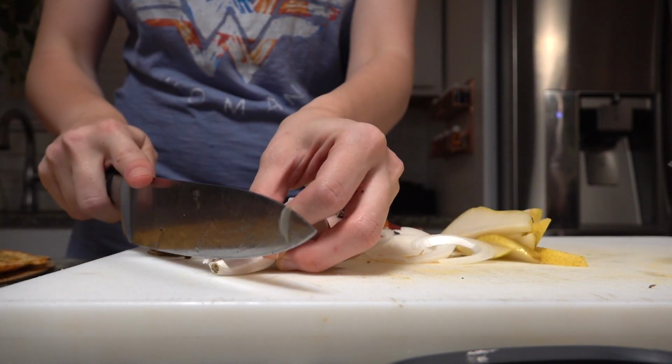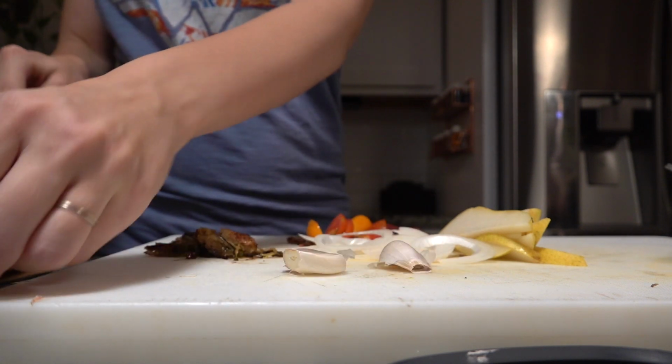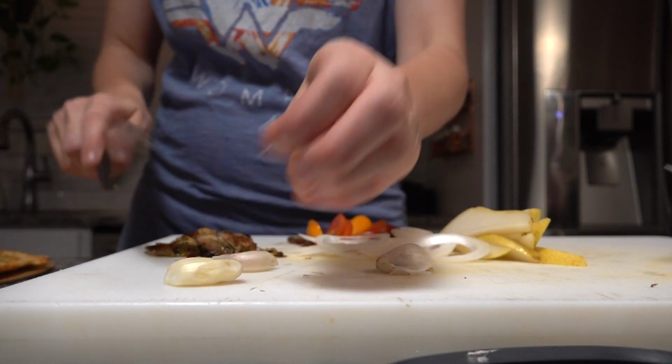I also peeled a couple of garlic cloves. I put fresh garlic on basically everything I cook. I love it.